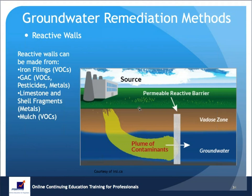So here's the source. You've got the plume, dissolved plume going in the direction of groundwater flow. It encounters this permeable reactive barrier. The reactive barrier grabs all of the contaminants out of it, and then it flows through to the other side, and you have basically drinking water quality groundwater. It's a really good method.